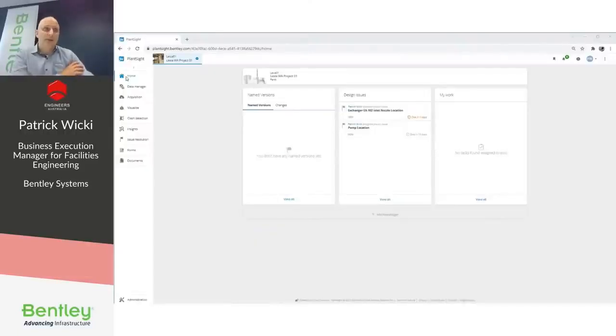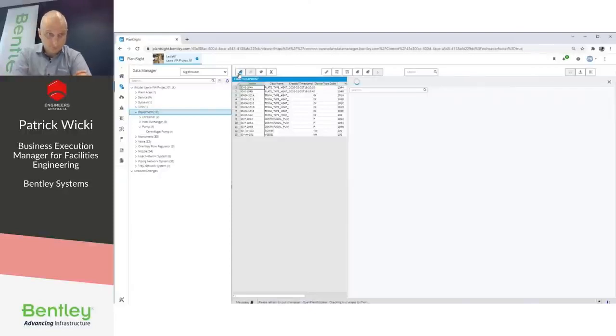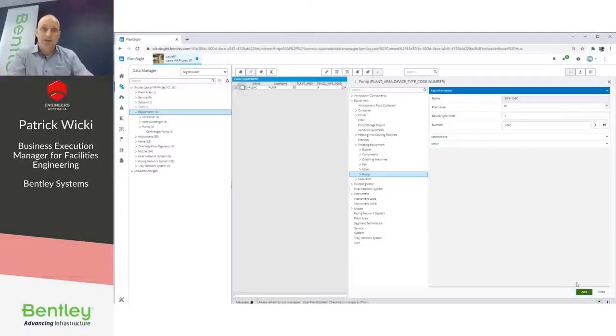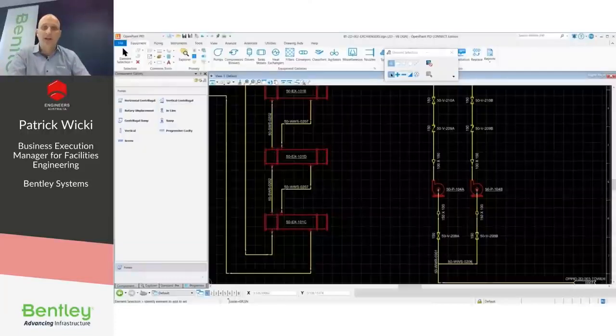So here what I have, plant site, showing you the data environment, going to the data manager. And in here I can go and create new tags, which I'm going to do here. Go to the pump menu and enter all the necessary information for a new pump tag. Once I've done this, I can go and say add to plant site, which is kind of an in-between stage. I can still review and apply further changes. Once I save this tag, it's available for everybody else to use.